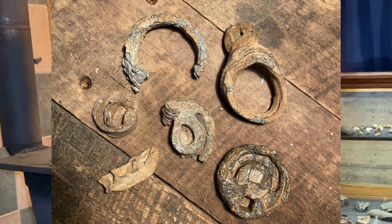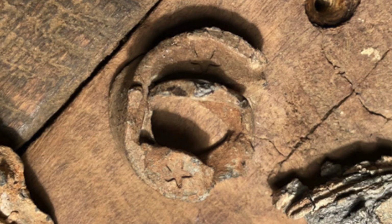I've got a handful of parts of Borman fuses. These would have gone in cannonballs. One of these has 2 stars on either side of the center of the fuse. That would indicate it was made at the Washington Arsenal. And here is a complete Borman fuse.